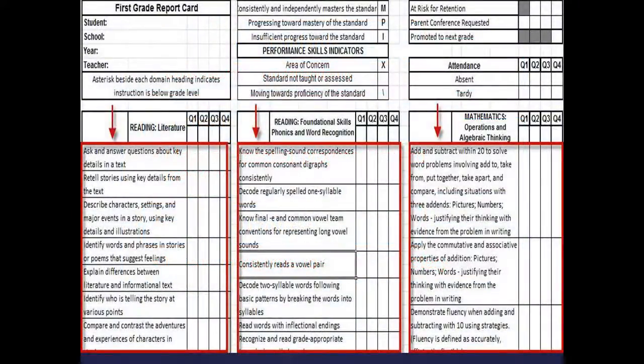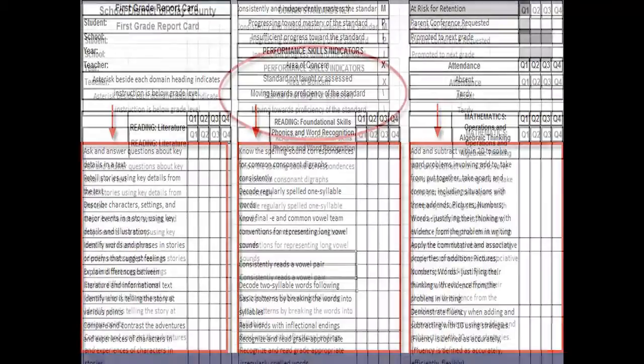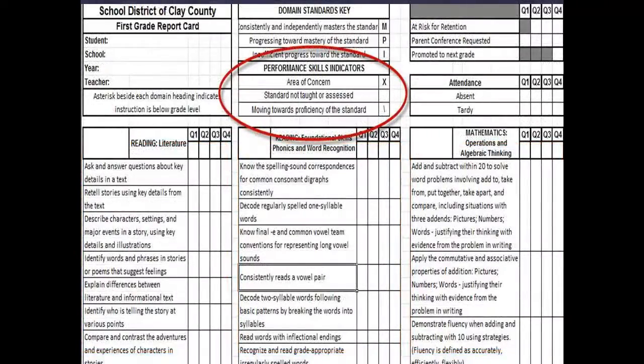Each domain is broken down into standards that are more specific. These standards help to define what students must know and be able to do to meet that domain. The standards or skills in each domain are marked with a slash if the child is doing well with that standard, or an X if they are not. The teacher might leave a space empty. That simply means the standard was not taught or assessed in that quarter.